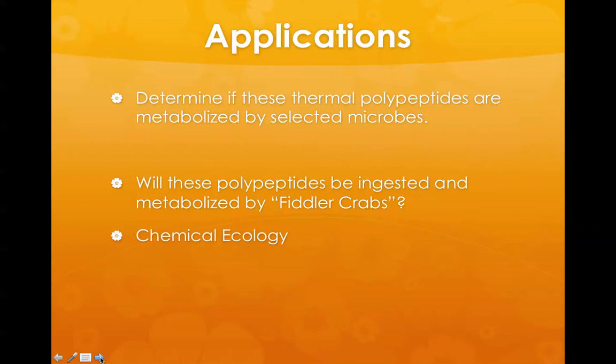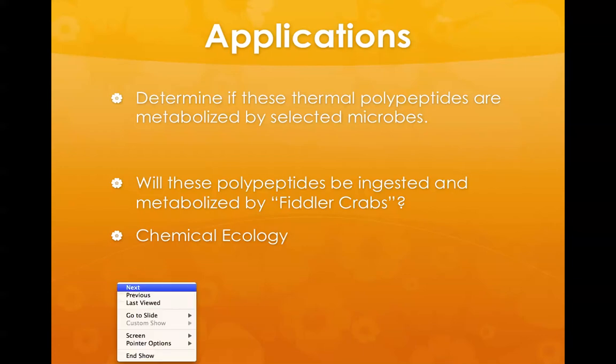And we will take the water samples that they are living in, part of the time, and do HPLC analysis of the water. Their excrement from the carapace should go into the water, or be found in the water. And we'll do HPLC analysis to see if we're detecting any of the polypeptide having passed through the animal without being metabolized, or whether it's not showing up. So these are some of the things we're doing with these peptides, thermal polypeptides.